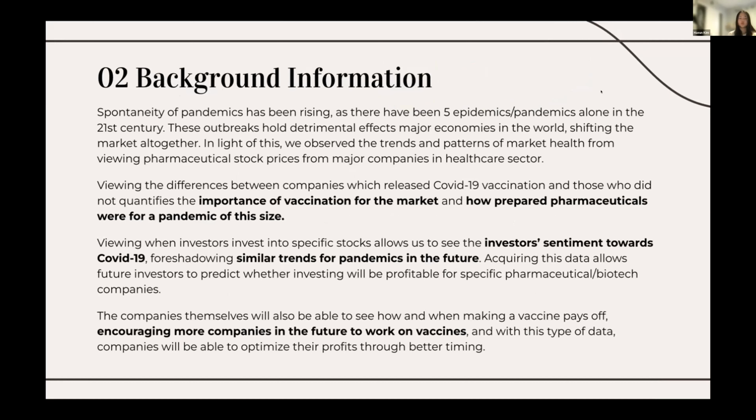So our group chose to do a project on this topic because we all have some experience with the impacts of the most recent pandemics. But in the 21st century alone, there have been 5 pandemics similar to this, and these outbreaks have a major impact on the world's economy. So in light of this, we observe the trends and patterns of the market health by viewing the stock prices of major companies during the COVID-19 pandemic.